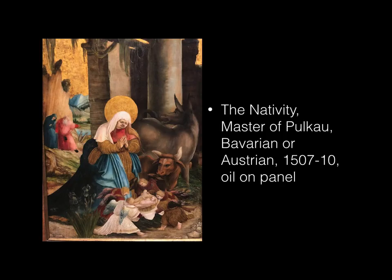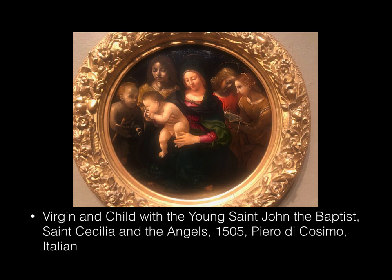Another nativity scene in nature by the Master of Pulkau, in South Germany. Another Virgin and Child with Saint John the Baptist. Like I said before, the tradition starts to represent both of them together. You can see Jesus being held by the Virgin, and on the left side you can see John the Baptist, who is a little bit older than him, because there was a belief that he was probably older than him if he baptized him. And both of them are playing together. He's wearing the camel skin and also holding a stick.